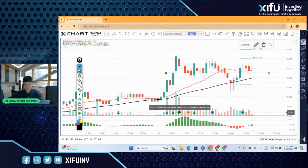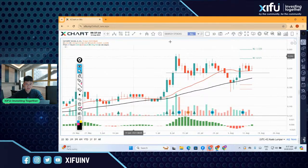Against this area over here, it looks like there's some buying. This is also selling, but it's only 2 million. The rest is buying over here. This one also lately 5 million units, somewhere around this level here.